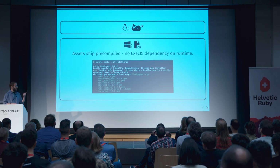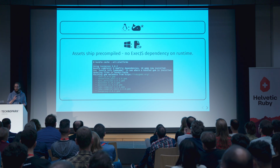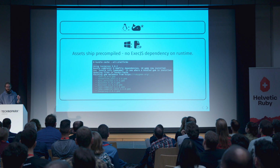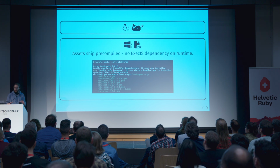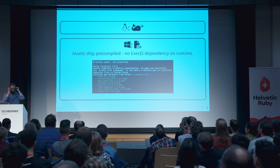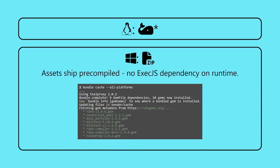So the zip file contains the Ruby version that the app should currently run. It contains all the Ruby code. It contains all the assets pre-compiled, and we also made sure to remove any references to JavaScript at runtime, so you don't need to install, for example, Node.js. And then we found this very nice bundle command, which allows you to download all the gems referenced in your Gemfile.lock, and it puts that into the vendor cache folder. And so, as mentioned, we have everything in that zip file.